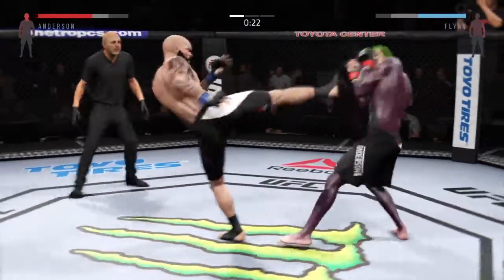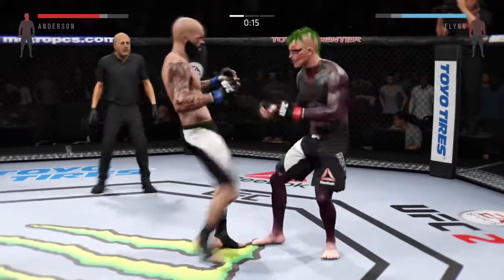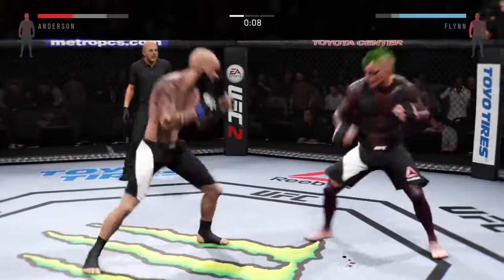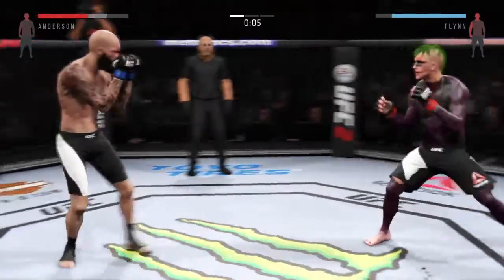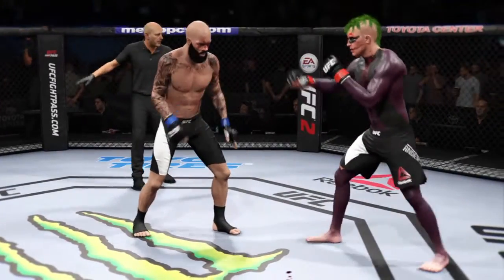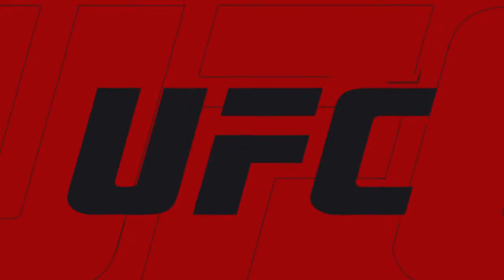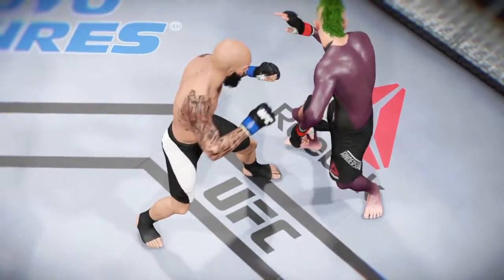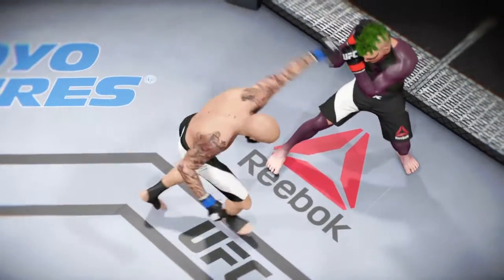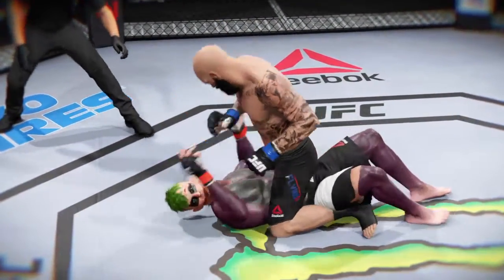He was looking for the head kick, but it was blocked. 15 seconds remains. Hard kick to the head. Oh, big body kick. Round one comes to an end. And here's a nice shot, lands perfectly. And here's another clean shot that lands.